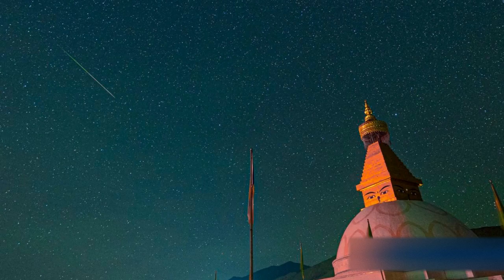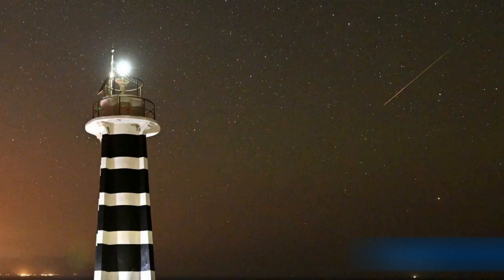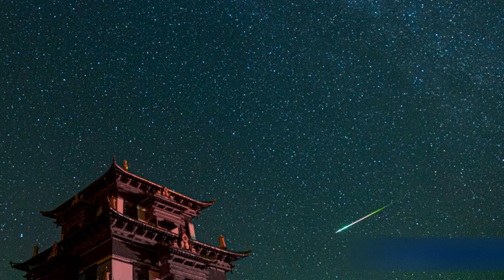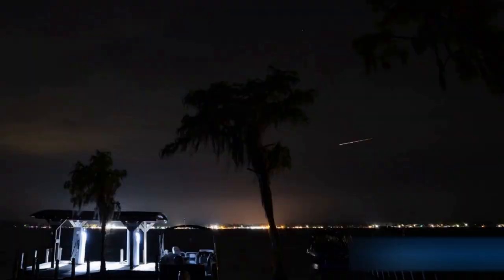Check the weather forecast and choose a night with clear skies and no clouds. Clouds can block your view of the meteors and ruin your experience. Dress warmly and bring some snacks and drinks to keep you comfortable and hydrated. You may also want to bring a blanket, a pillow, a chair, or a sleeping bag to lie down and relax. Plan to watch the meteor shower for at least an hour or more.